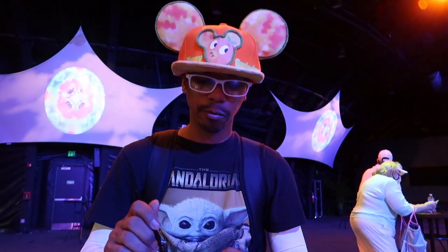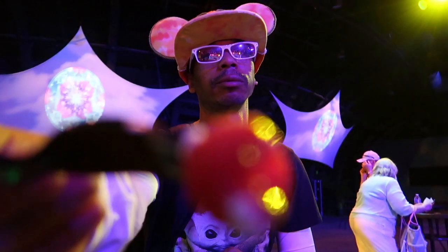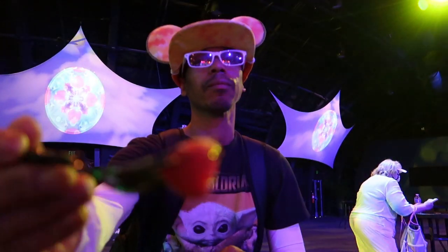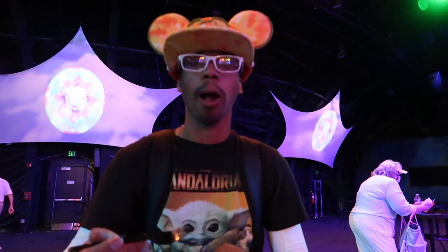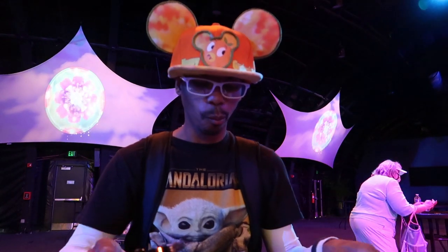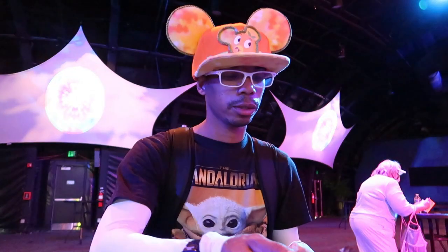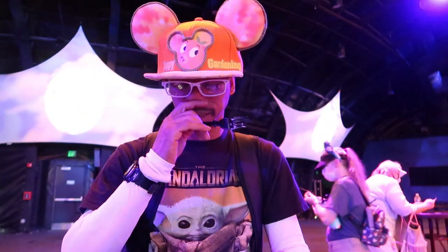Mm-hmm. I like that. Very good. Now the raspberry. Don't know if you guys can see that. Fresh raspberry. Very nice. Very good flavor to the chocolate tart. I love that. That's good.